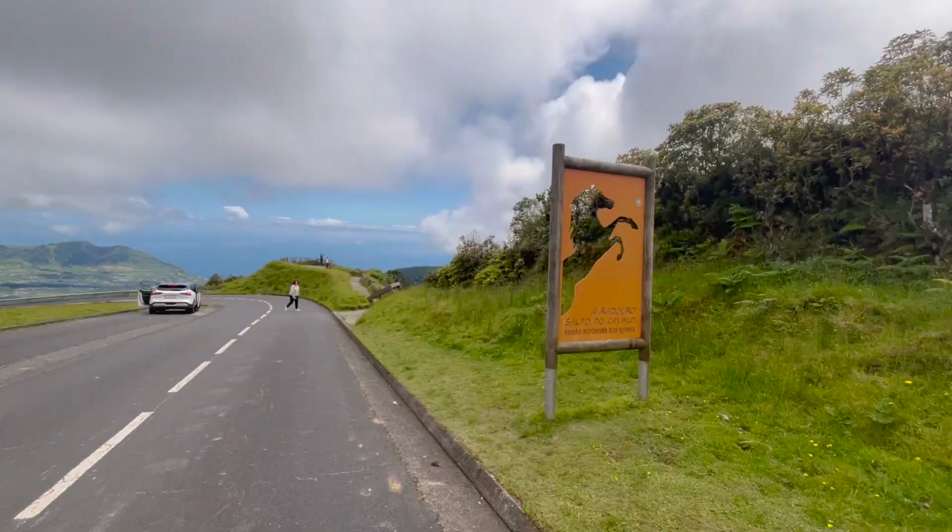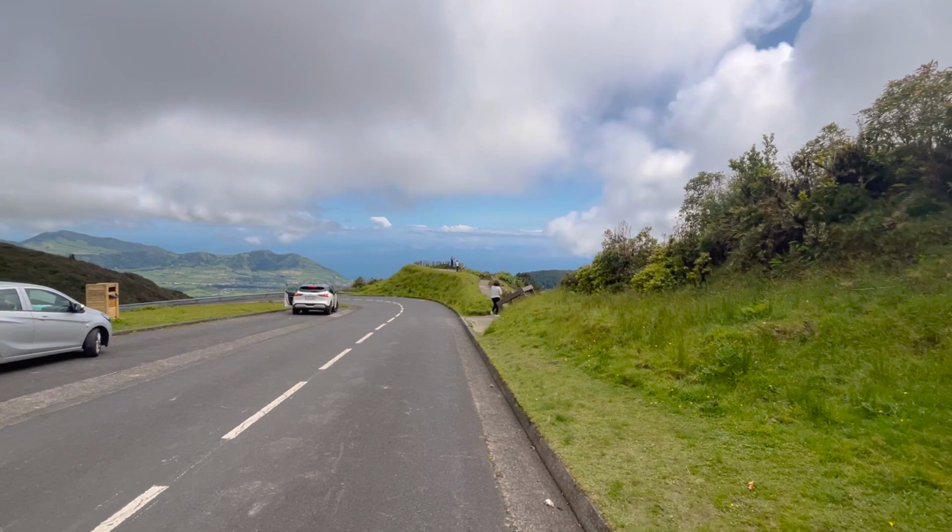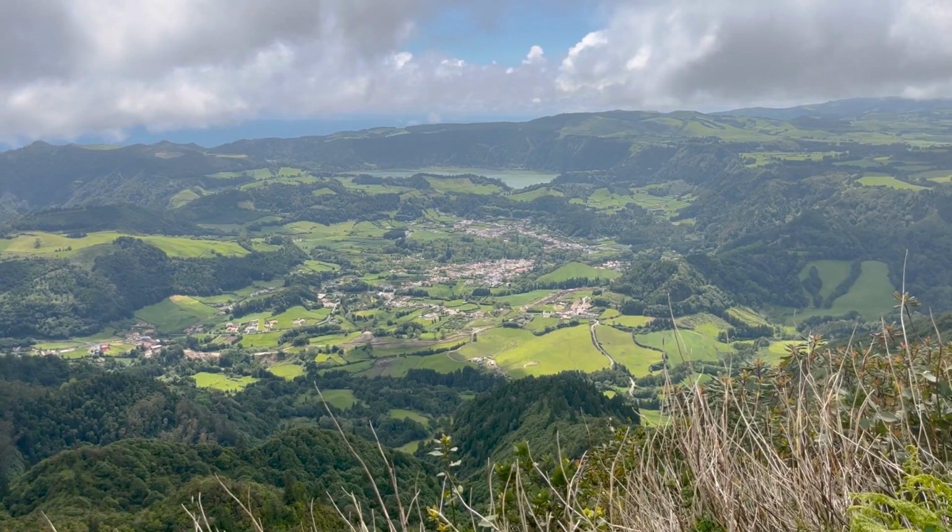Pico do Cavalo, last but not least, one of the most spectacular lookout points in São Miguel, of course, after the Miradouro da Grota do Inferno, unbeatable.